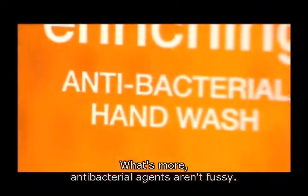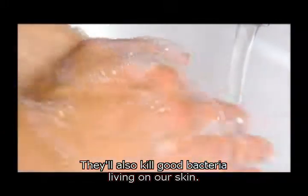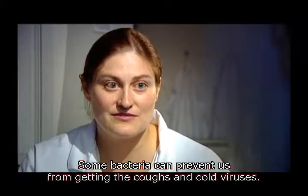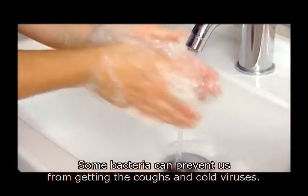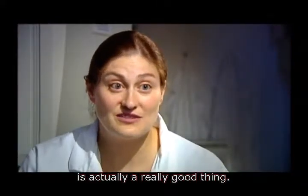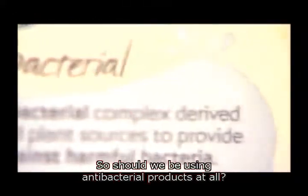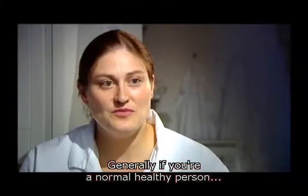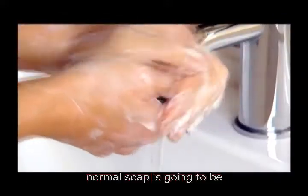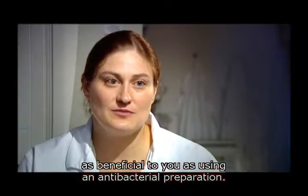What's more, antibacterial agents aren't fussy. They'll also kill good bacteria living on our skin. Some bacteria can prevent us from getting the coughs and cold viruses, so having a reasonable number of friendly bacteria is actually a really good thing. So should we be using antibacterial products at all? Generally, if you're a normal healthy person, normal soap is going to be as beneficial to you as using an antibacterial preparation.